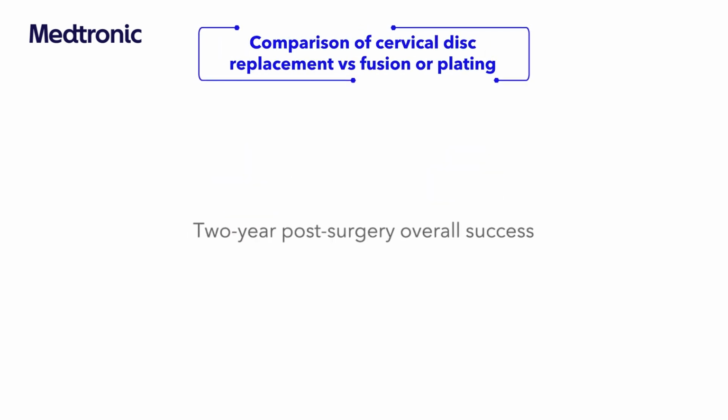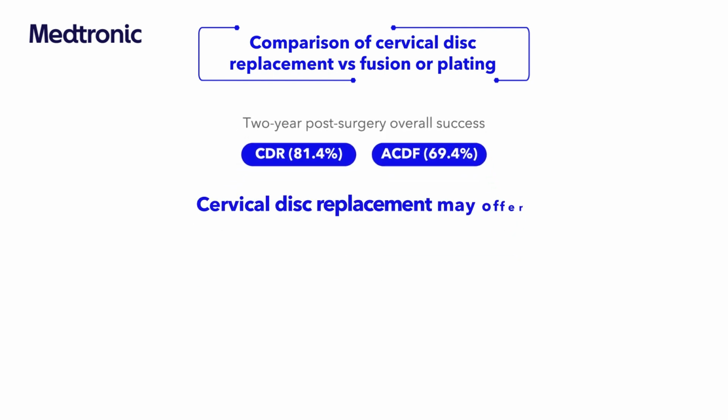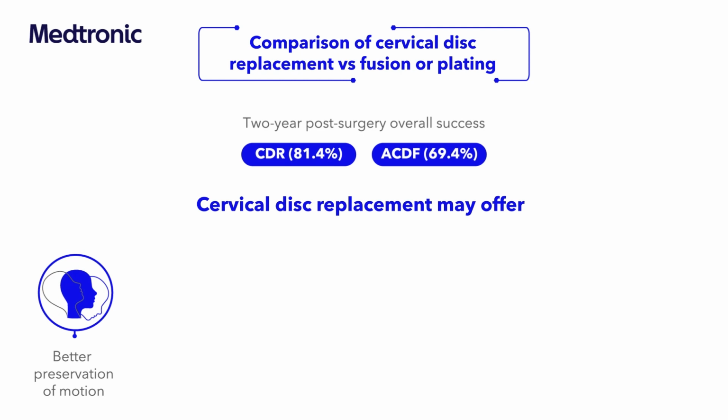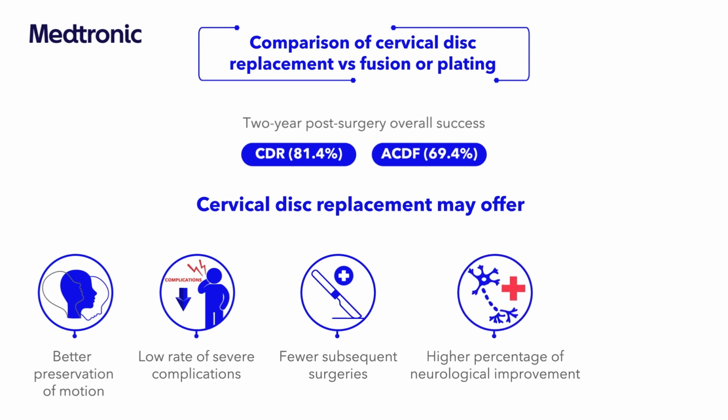The advantages of CDR in comparison with ACDF at the 2-year mark post-surgery: 81.4% of patients with CDR achieved overall success, compared to 69.4% with ACDF. Patients with the CDR had better motion preservation, lower rates of severe complications, and fewer subsequent surgeries compared to those undergoing ACDF. Neurologic improvement was also observed in a higher percentage of CDR patients, with a quicker return to work than ACDF.